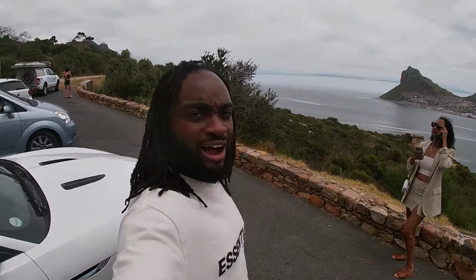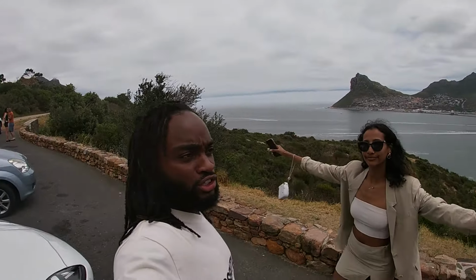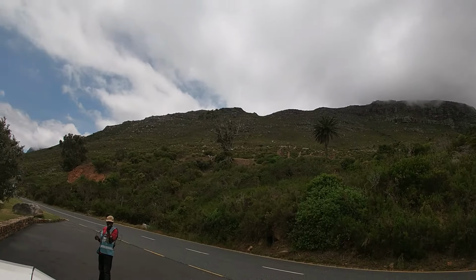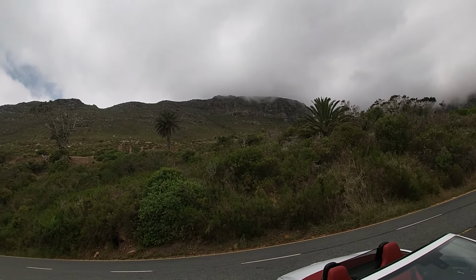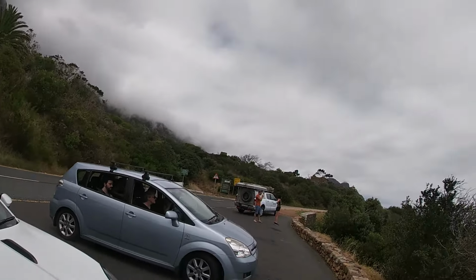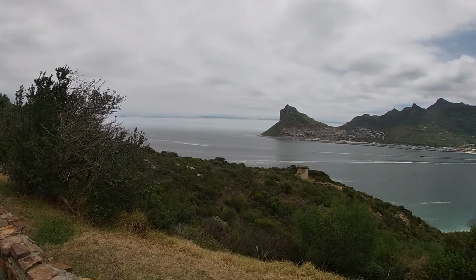So we're still in Houts Bay, but we've just stopped for some pictures. Look at these mountains, guys. These mountains are crazy. The clouds are just sitting on the mountains at the top. Just beautiful, man. So yeah, we just stopped at Houts Bay.